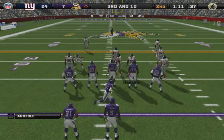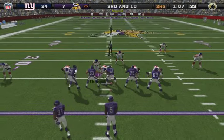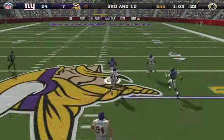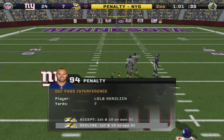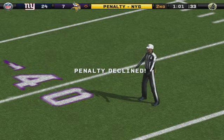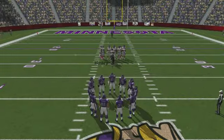What they're doing here is keeping the defense from huddling up. And it keeps the same defense on the field. They'll bring the blitz. Gets rid of it. Midfield. And it will be an interference call on that play. The only question was, was it the defender or the receiver? Pass interference on the defense. Number 94, first down.